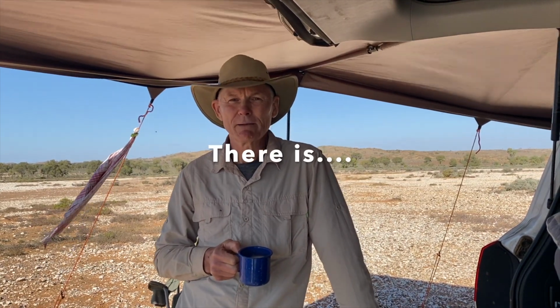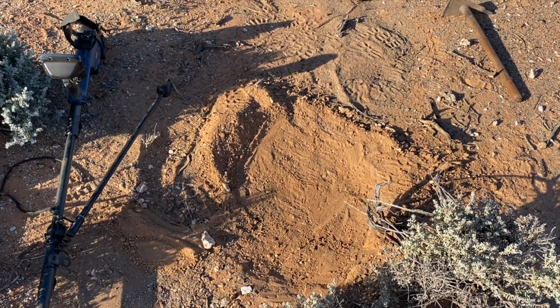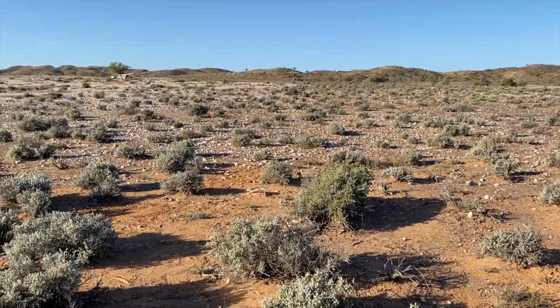Look, you can walk for miles around here. We found nothing for a couple of days, and all of a sudden, a few nuggets very close together. Now that's encouraging because there could be a bit of a run through that area. So it'll take a bit more work to work out whether there's a patch there, but we'll keep going.